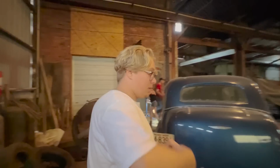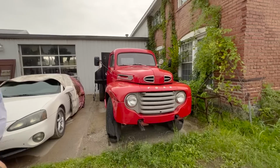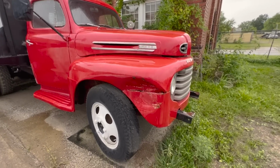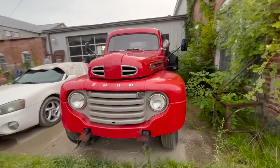Oh my. This is really crazy. Is it like walking into Indiana Jones? Yeah, like, for real. We got a, is this a 49, Josh? Late 40s, early 50s. Pretty severe damage there. Someone backed into it, but it's nice.